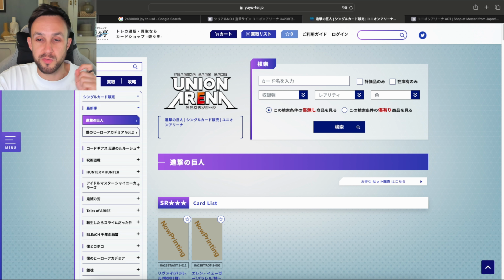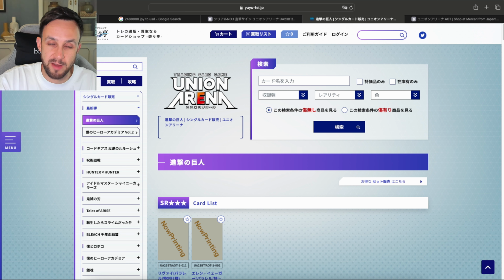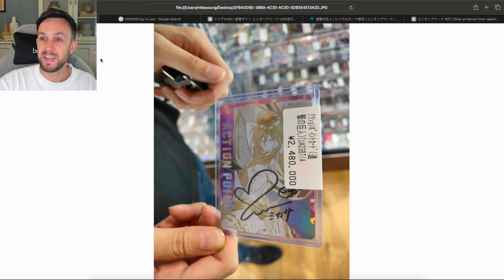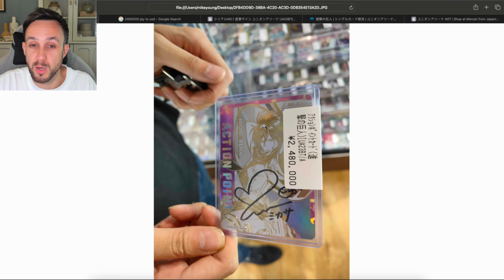We've got both the 01 cards for Eren and Mikasa. They've both been pulled, they've both surfaced, and some of these have sold, right? We have public listings of them selling, right? So first off, let's just start at the most expensive one.